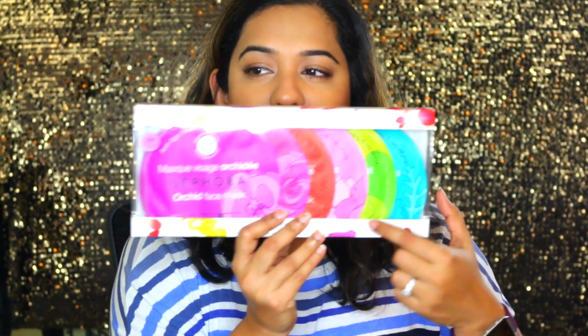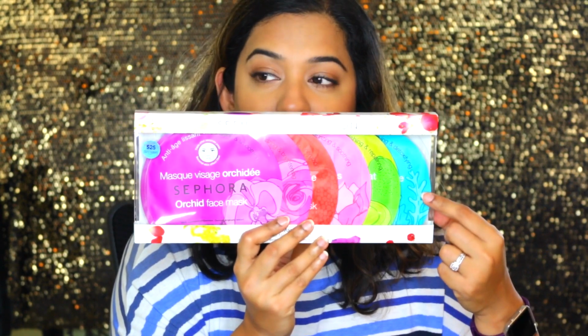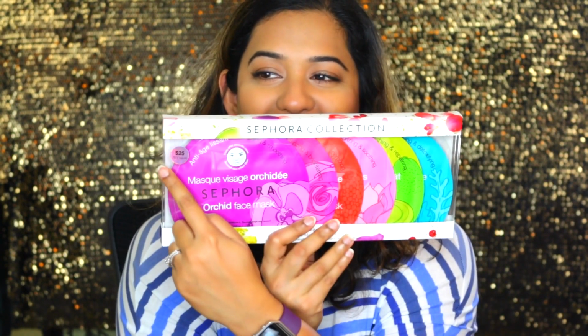And the final skincare product that I got are some face masks, and these are the sheet face mask style. This is from Sephora, and there was a good value where I could get 6 of them for $25, as you can see right here.